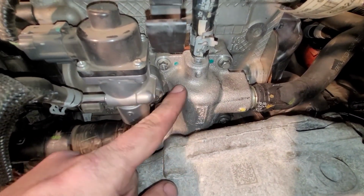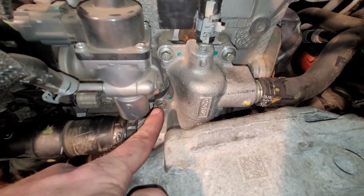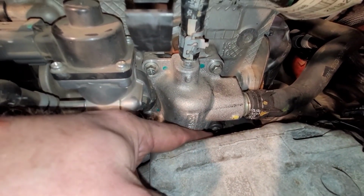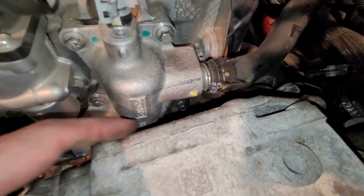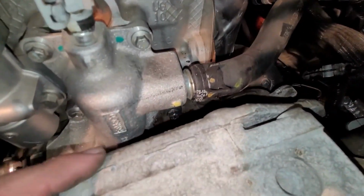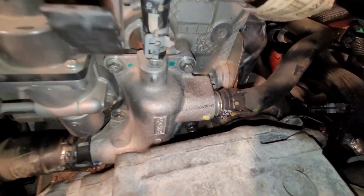And then you got 4 bolts. 1, 2, 3, and it's hard to see, but 4 right down there. That one is hard to get to. That's not the right bolt. You can't even see it. It's underneath here. Good luck.